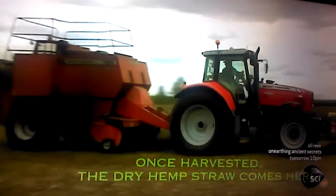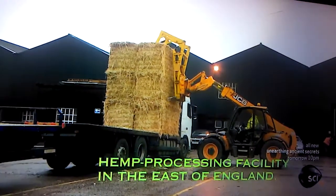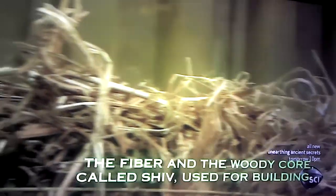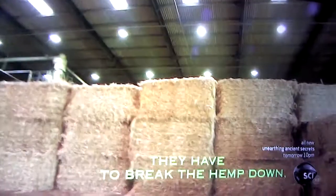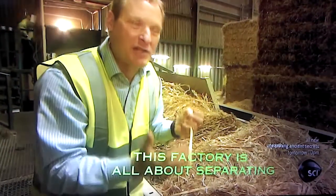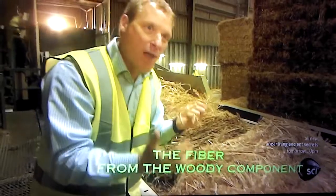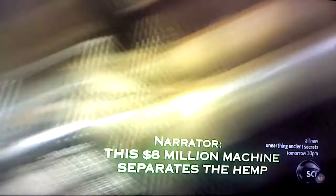Once harvested, the dry hemp straw comes here, Hemp Technology's state-of-the-art hemp processing facility in the east of England. The crop is made up of 2 main parts, the fiber and the woody core, called shiv, used for building. To extract the shiv, they have to break the hemp down, as plant manager Steve Holton explains. This factory is all about separating the 2 components of hemp, the fibre from the woody component in the centre of it. This $8 million machine separates the hemp into its constituent parts.